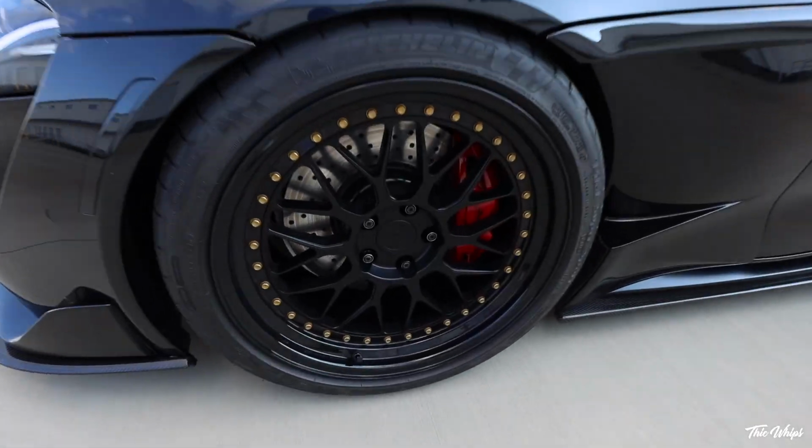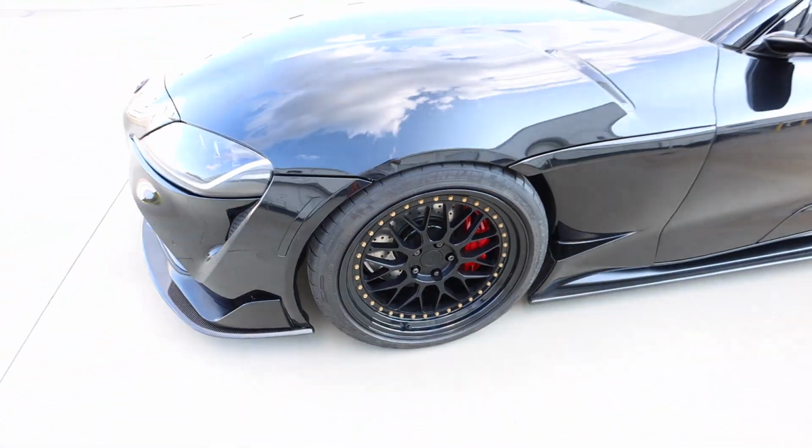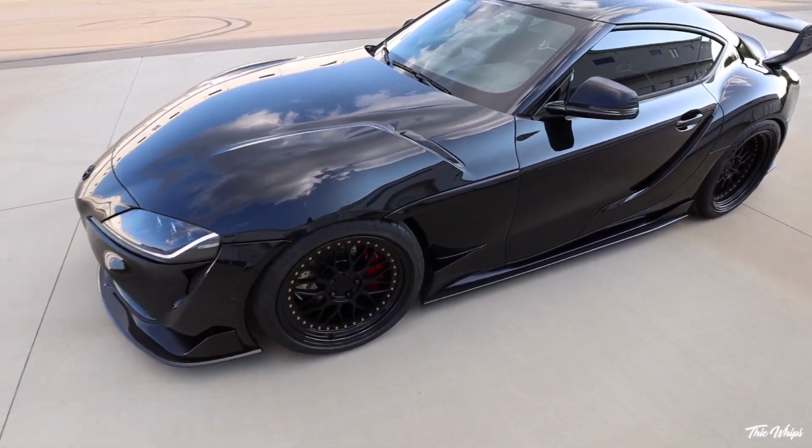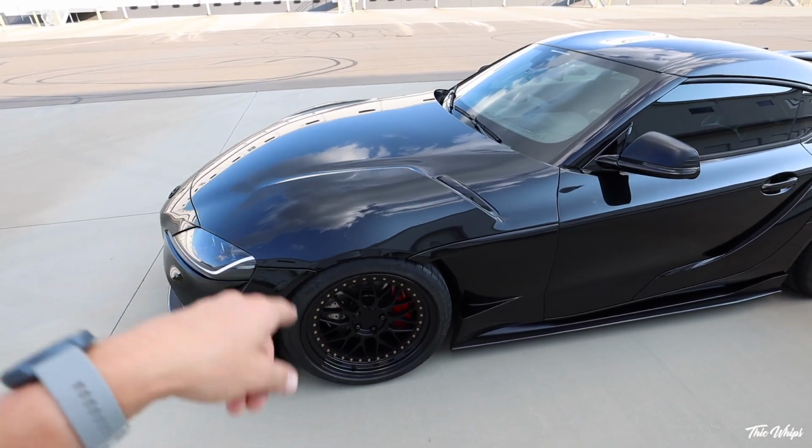The front rotors are actually made by Sequence. They're custom made rotors for this car. I also have StopTech ceramic pads in the front. I am running a Turner Motorsport stainless steel braided brake line.